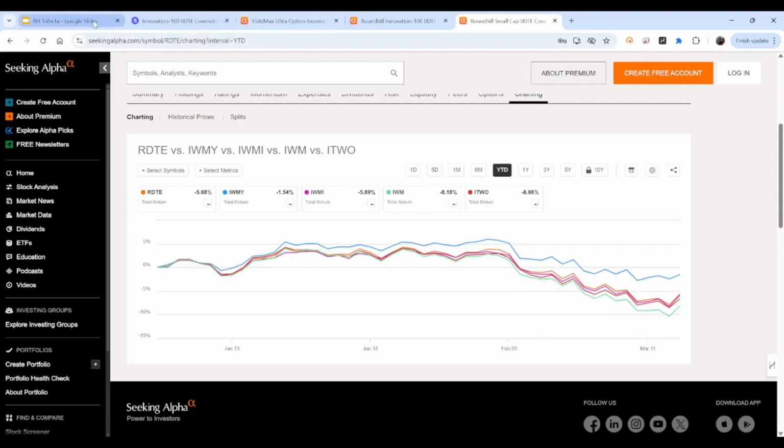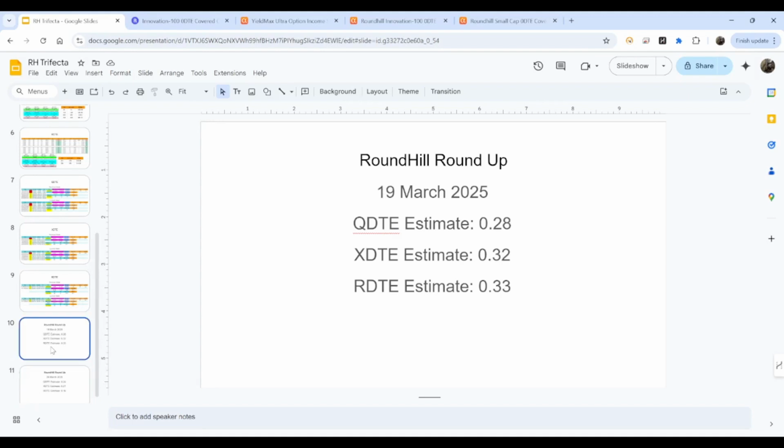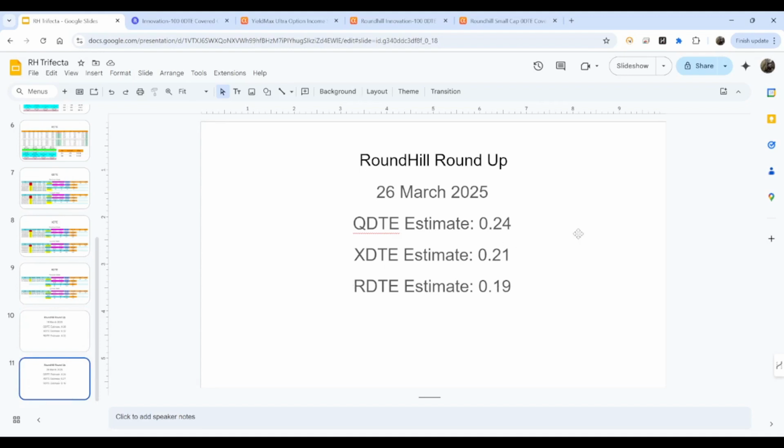All right, so let's run the recap again. 19 March, that's next week. 28 cents on QDTE, 32 cents on XDTE, 33 cents on RDTE. And then for 26 March, 24 cents on QDTE, 21 cents on XDTE, and 19 cents on RDTE.